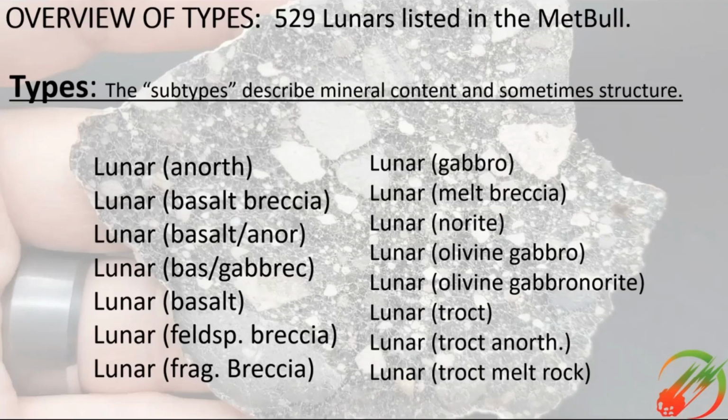Yep. So like Mark was saying, there's a lot of diversity in there. So there are like 15 lunar categories. They all say lunar, but then they all have a parentheses and they're kind of telling you what it is. Total, we have 529 lunars as of yesterday night in those 15 subtypes.